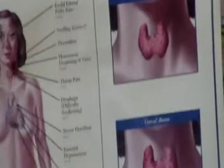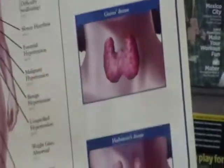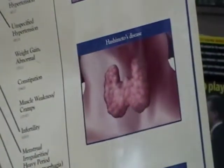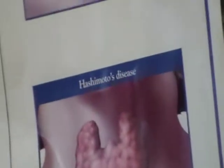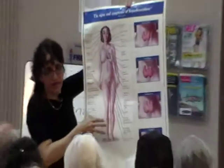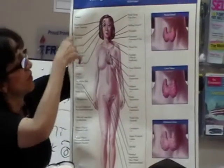In Graves, again, there's an enlargement. Same thing here with Hashimoto's and Graves, it's a similar kind of enlargement. In cancer, the gland can develop abnormalities, things sticking out and so forth. But this just shows you how many things this affects, and I've mentioned them on the slide.